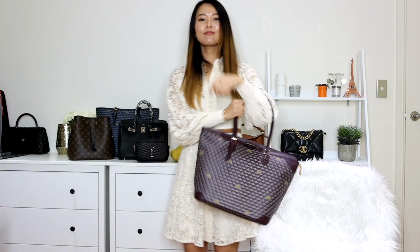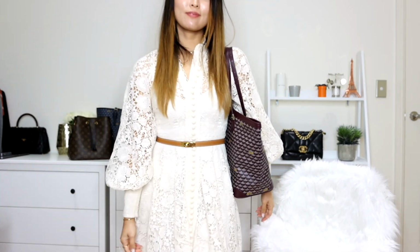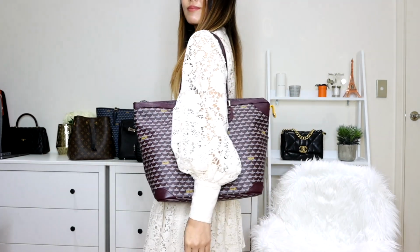I've taken this to Gold Coast on my recent trip before we went back into lockdown, and it was my carry-on luggage and it fit everything. I can completely keep it zipped up, so I don't have to worry about the security and things falling out of it. So yes, this is my other Fauré Le Page bag.